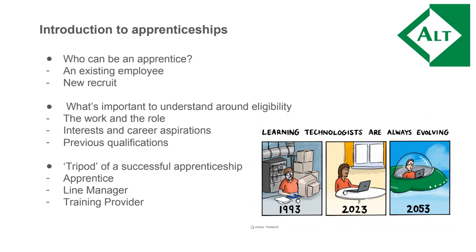A quick touch on previous qualifications as well. If somebody already has too much experience, prior learning, or a qualification within that field, that might make them ineligible for an apprenticeship. The good thing about Digital Learning Designer Level 5 is it's a fairly unique and brand new apprenticeship. So there aren't really too many formal qualifications that align to the Digital Learning Designer standard.